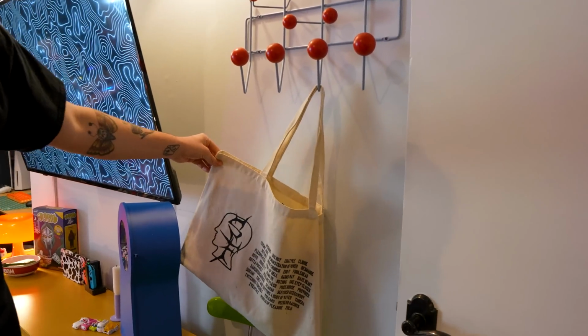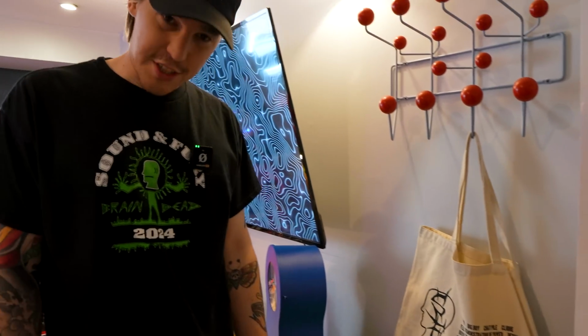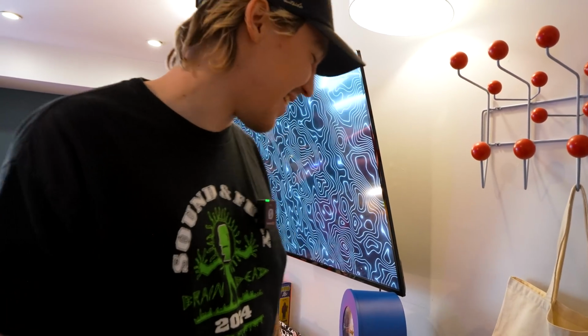Little Sound and Fury bag from last year's festival. I'm kind of ironically wearing the shirt from the same thing. I didn't do that on purpose.